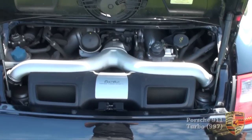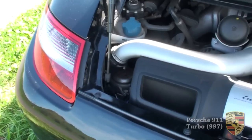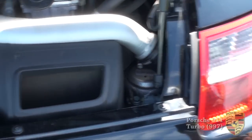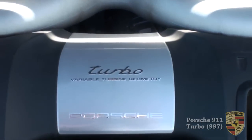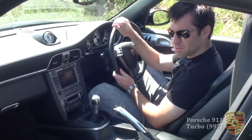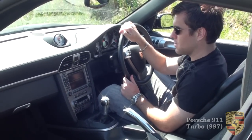There's the engine. So 3.6 litre twin turbo. Turbos are nestled down somewhere, down in the corners, I believe. One down there, and one down there. Nicely specced out, as you'd expect from a $360,000 Porsche and a range topper.